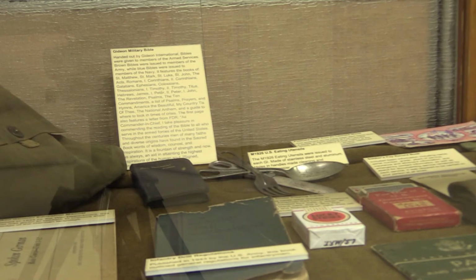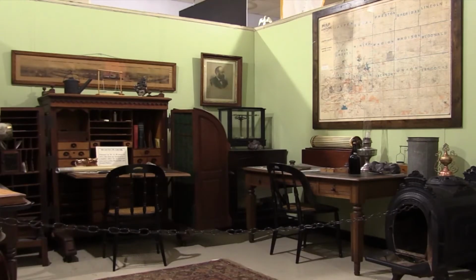And this is the stuff that would have been carried in the pockets, different books and stuff, personal items. Of course, it looks like a pack of cigarettes. There is a pack of Lucky Strike cigarettes in there, as well as a pack of playing cards, eating utensils. We have a picture of soldiers reading a guidebook to Paris as they're doing the invasion, and we actually have that book there.